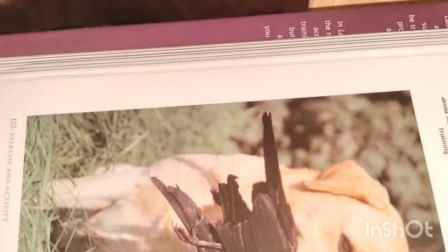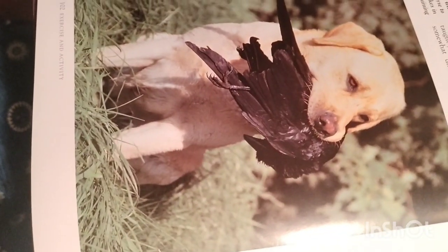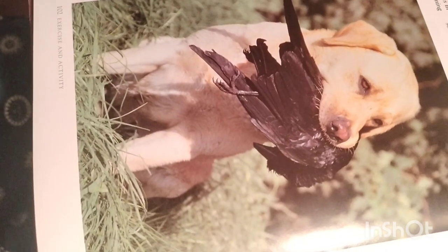So sticks can be dangerous because they can splinter. And that's a dog chewing on a stick. Start early with hunting courses to avoid making mistakes in training. Mm-hmm. That's a dead bird right there. Looks like a crow.